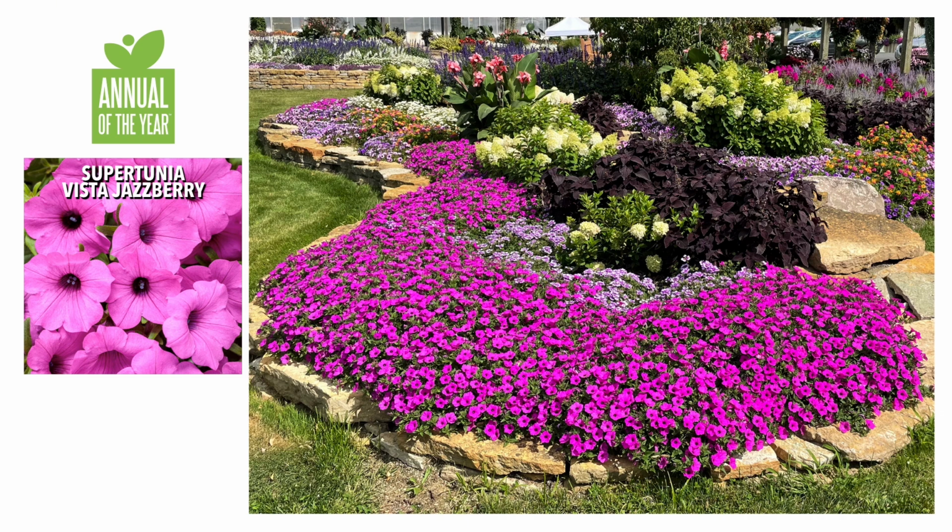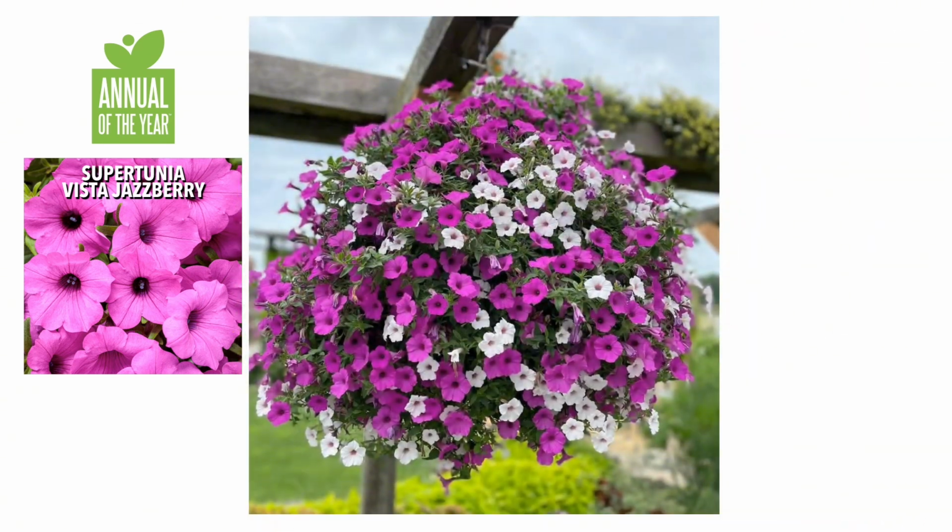And before I leave the Supertunias, I do want to give a shout out to the Supertunia Vista Jazzberry. Proven Winners has chosen it as their annual of the year. It came out, I think, in 2022. That plant is absolutely incredible. In my opinion, it is the best petunia on the market, and I work with a lot of petunias, but this one has that vigor of a Vista. Vistas are like that Supertunia Vista Bubblegum, the really big one.